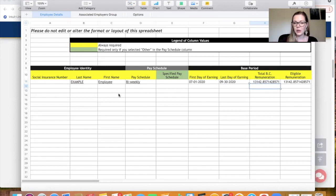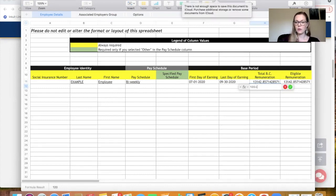So with an hourly person, let's say that in this 3 month period they worked 120 hours at their hourly rate. Oh, I need to put an equals at the beginning of my formula, of course.